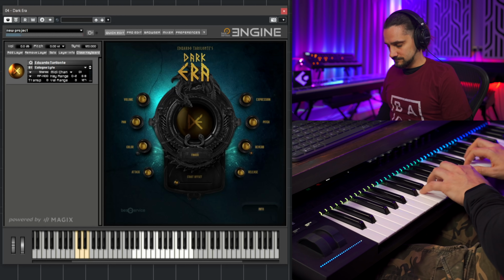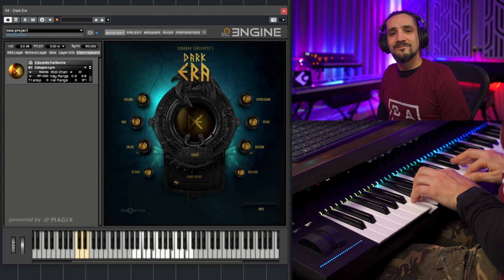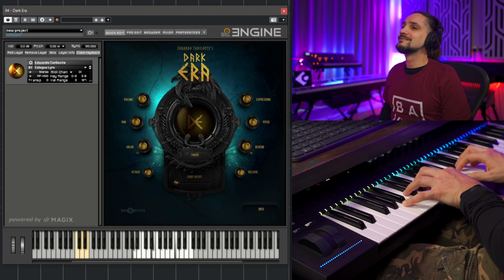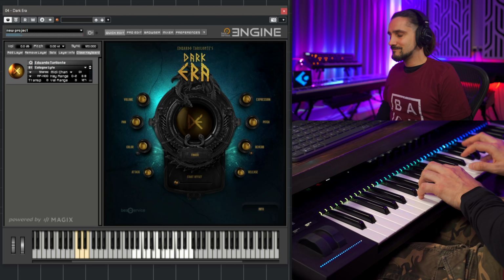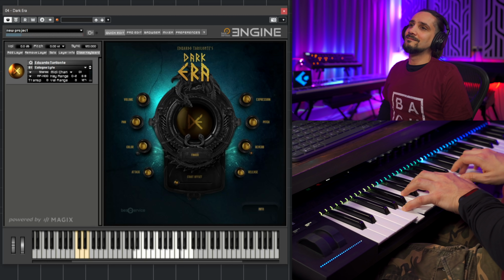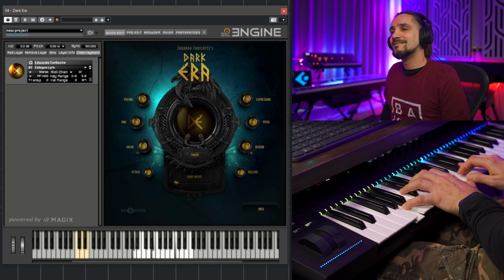I'm going to play another plucked string. I'm going to play the Cologne Lyre. Okay, let's try this one. Beautiful, delicate sounds. Okay, let's move on to the next one. I'm going to play some more lyres now.